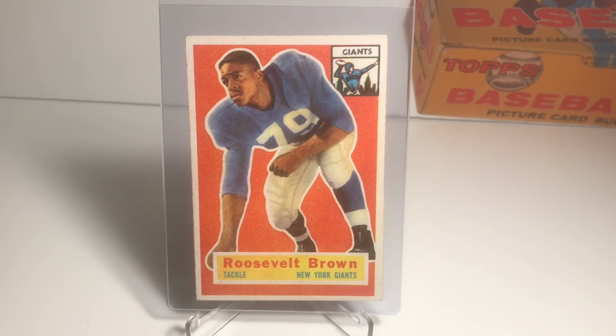He played in 6 NFL championship games, of course, only winning one in 1956, but he was a huge factor for the Giants during that season as he was the lead blocker for Frank Gifford, Mel Triplett, and Alex Webster. And Frank Gifford actually said, if not for Rosey Brown, that he would not be in the Hall of Fame. So that's pretty high praise there from another Hall of Famer. But he was just a great, great player. And again, this is a rookie card. I just love this card.